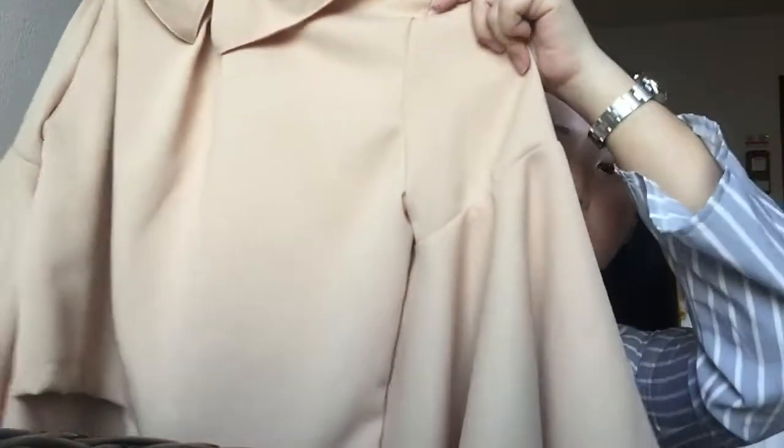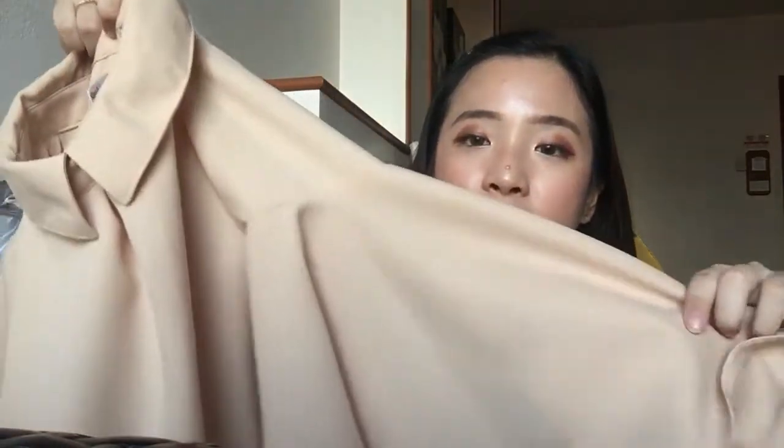The next thing that I got is this formal kind of blouse. It's a blouse where you need to tuck it into your high-waisted pants or your skirt. And it's a beige color. The sleeve is flared. And then it's just a simple blouse. This was 250 baht, if I'm not mistaken.